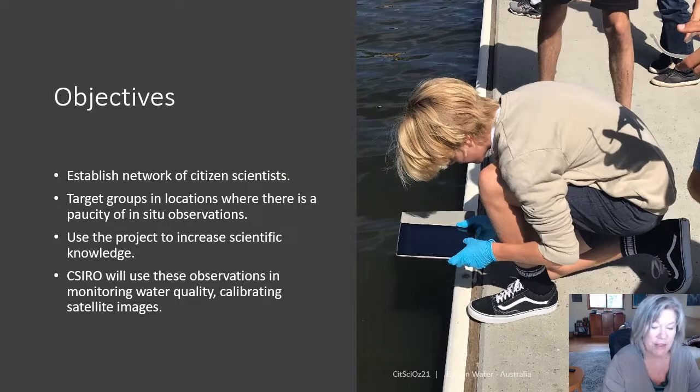Our interest in citizen science as an aquatic remote sensing team really stemmed from our lack of available validation data in inland and coastal waters. But we also wanted to test and assess the potential for using citizen science data in order to calibrate and validate our satellite images. So our objectives really reflected those interests.